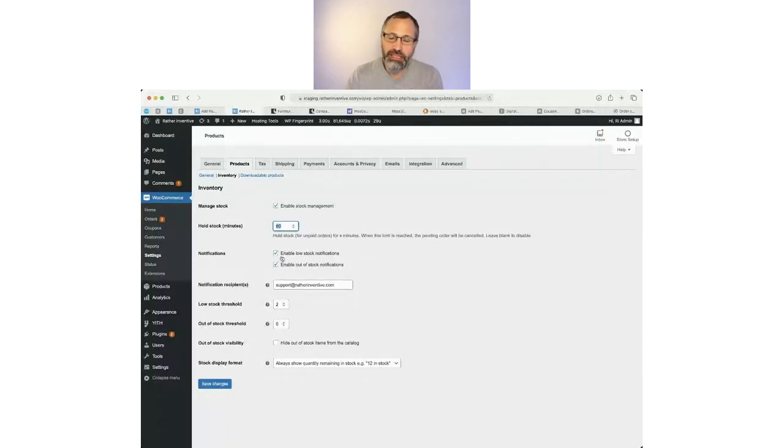Do you want notifications when there is low stock? And you can see there's a low stock threshold here. So the default is 2. So if I'm selling widgets and I've got 10 of them and suddenly a flurry of people buy it, when it starts getting down to the low stock threshold, so you've only got 2 left, you're going to get an email about that. And once it's 0, you're going to get an out of stock notification as well.